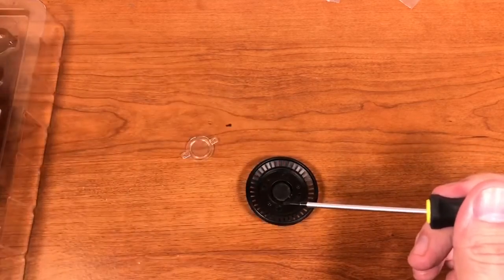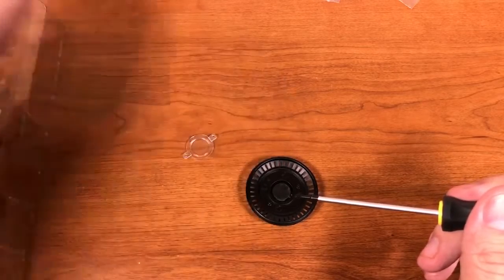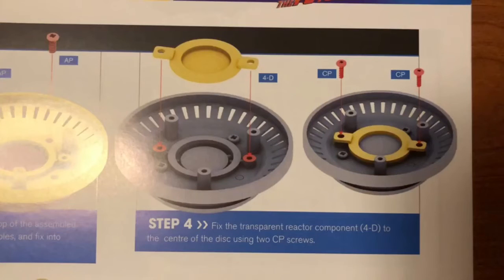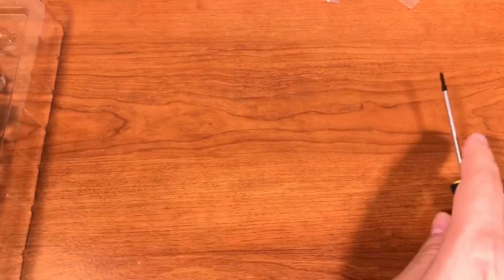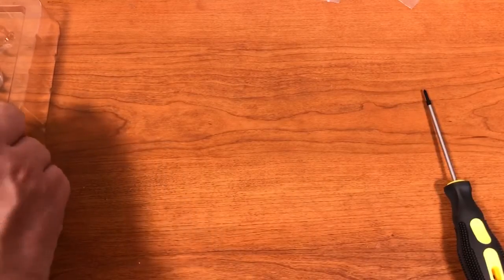Okay, well, I'll just put that to the side for right now. I don't know, maybe I'll have to use some AP screws for that also. But clearly the instructions do show I got the right piece. All right, so let's get to Mr. Fusion. So I'm gonna need a couple pieces here for him.